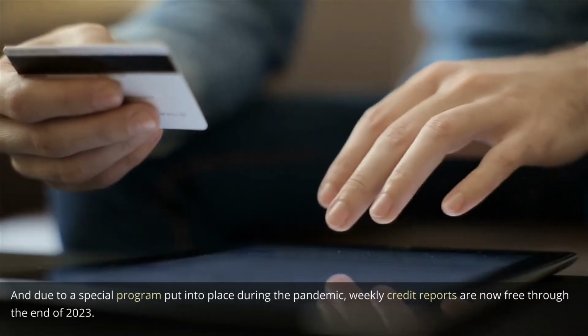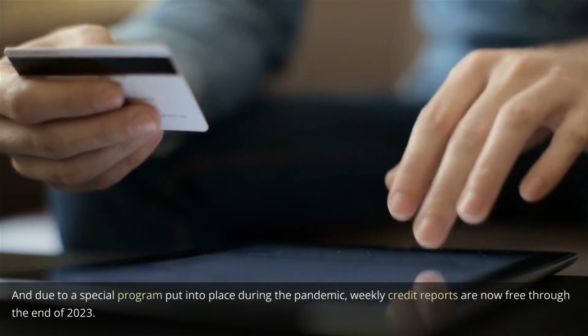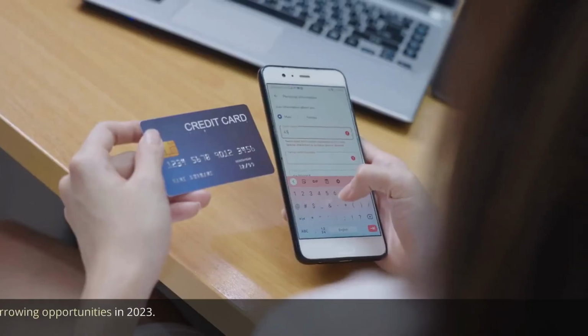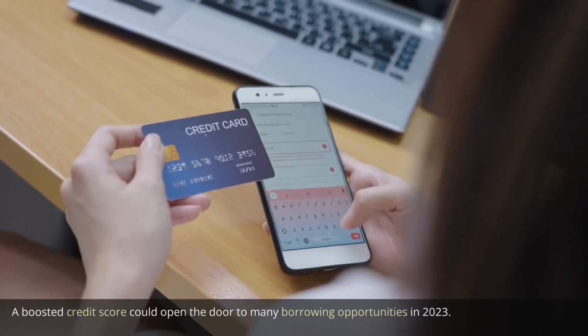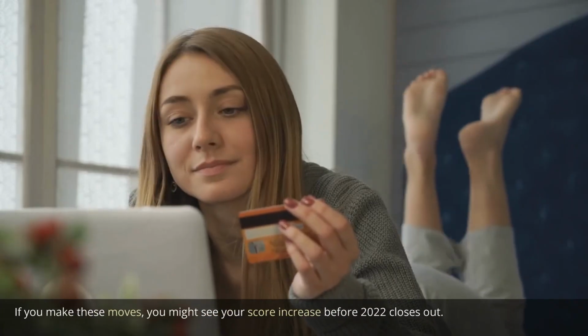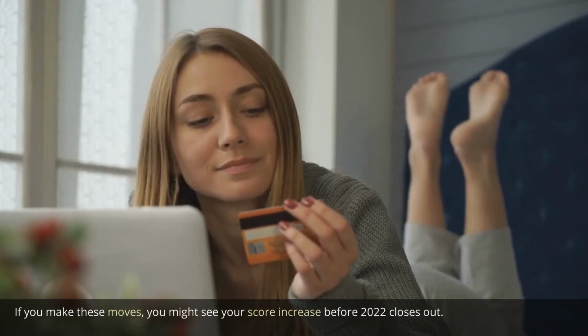And due to a special program put into place during the pandemic, weekly credit reports are now free through the end of 2023. A boosted credit score could open the door to many borrowing opportunities in 2023. If you make these moves, you might see your score increase before 2022 closes out.